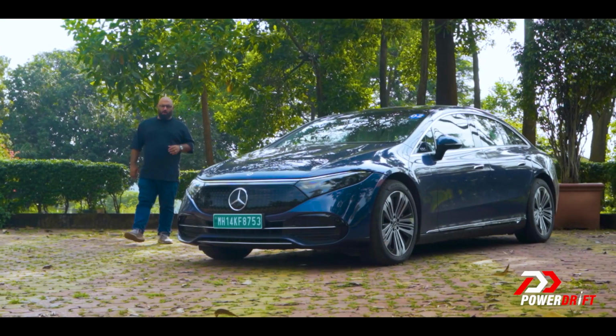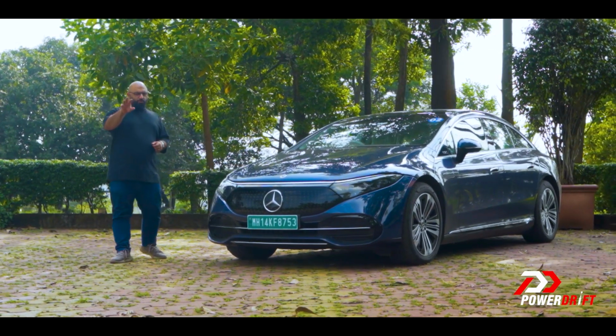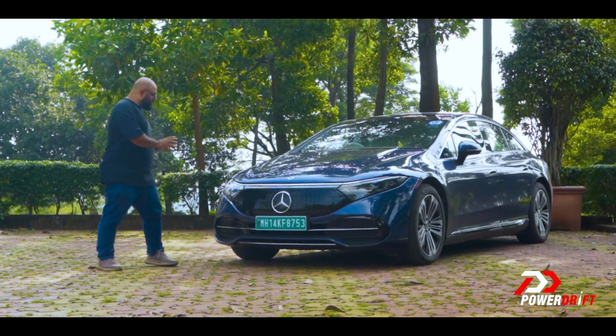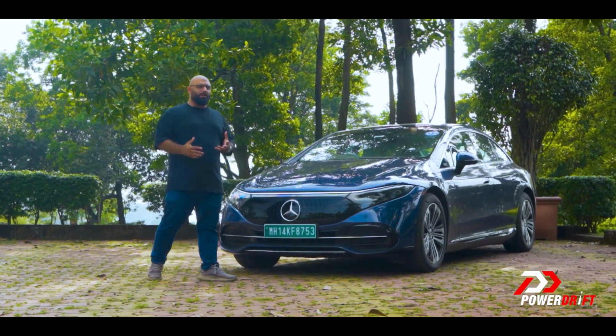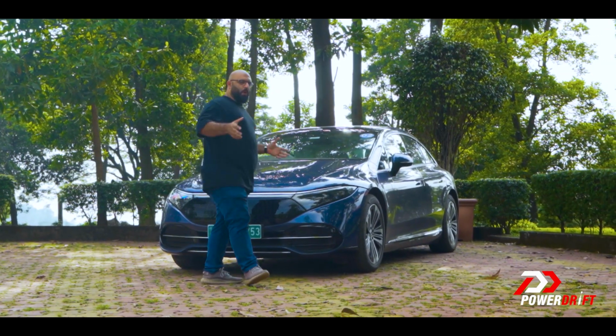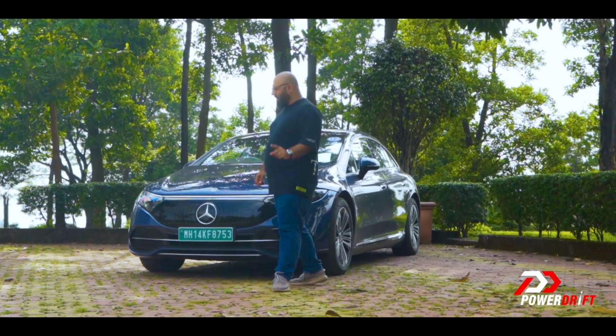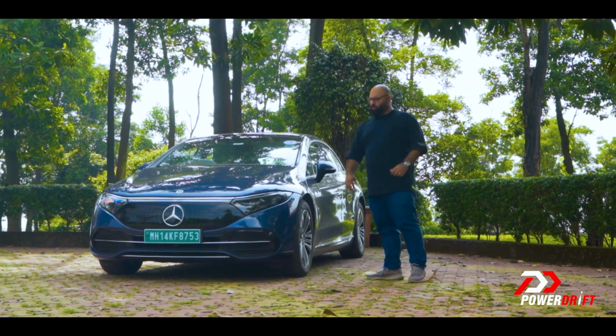Not that there ever was any real doubt, but let me ask you this. Do you think that the EQS is a pretty looking car? Is it attractive? Does it make you want one as much as it makes you want a normal S-Class? Well, here's what I think. It is imposing as a car because it is huge.